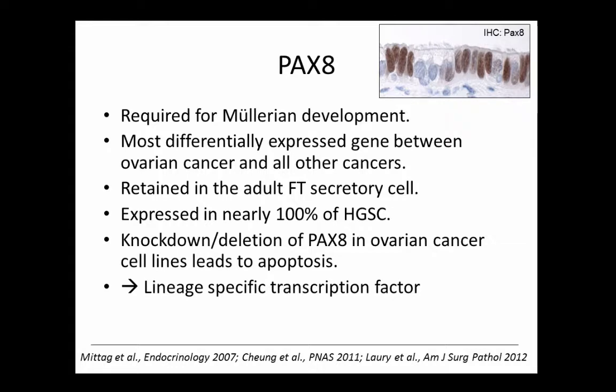It's retained in the adult secretory cell, which is what you're looking at here, ciliated cell, secretory cell. Nearly 100% of high-grade serous cancers express PAX8 to some degree. So you need it during development. It's retained in the adult state, and it's important in cancer because if we knock it down in ovarian cancers, they die. We trigger apoptosis. So it seems to be one of these transcriptional master regulators, lineage-specific transcription factors.